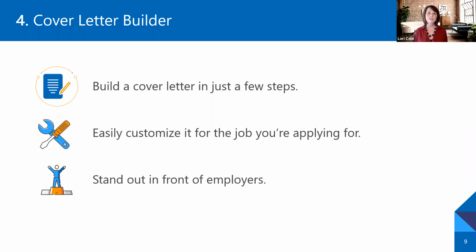All right, I also want to show you tool number 4. It's a cover letter builder. This is another magic tool along with our resume builder on the website. I know we get this question a lot. People usually dread writing cover letters because they don't know what they're supposed to say. They don't know what to include. It's a stopping point of getting people to write a cover letter. So we're going to show you how to build a cover letter in just a few steps here.